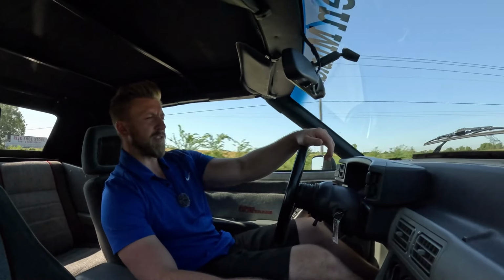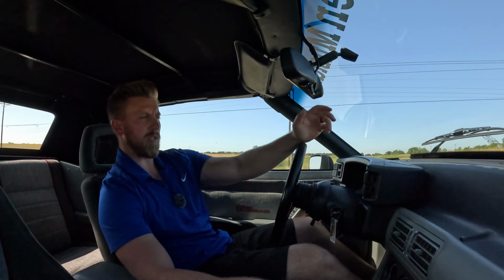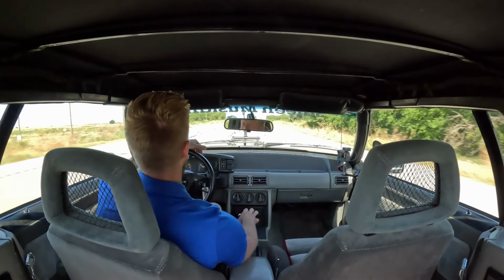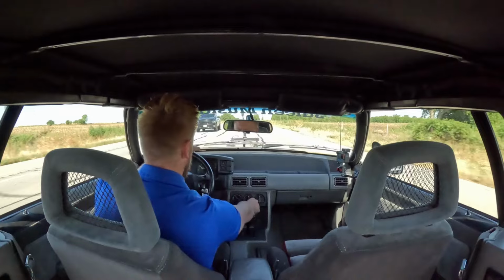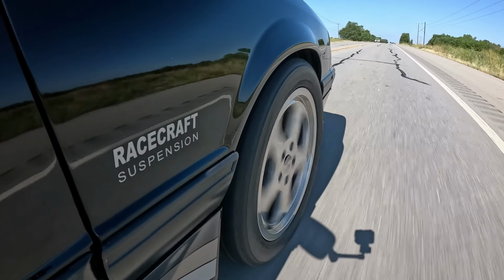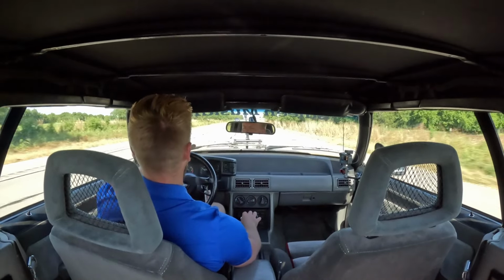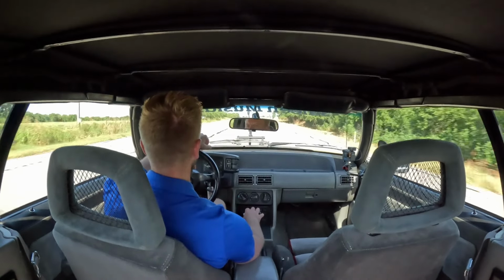The 5.0 basically feels like it's stock. The AOD transmission shifts up through the gears, down through the gears, in and out of reverse like it should as well. AC has been converted to R134a, blows nice and cold. I'm actually going to kick that on here since it is a little warm in Texas. Even with the storms down south, we're getting a little cooler weather up here, which is nice. It's not 105 degrees like it's been the last couple weeks.